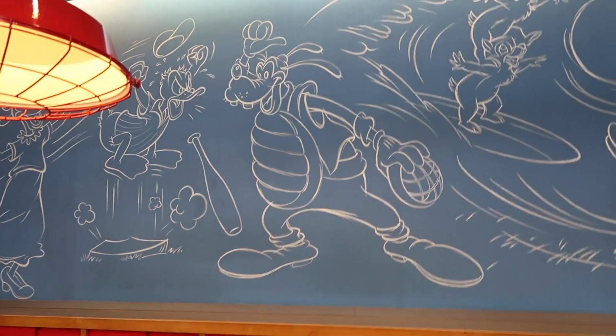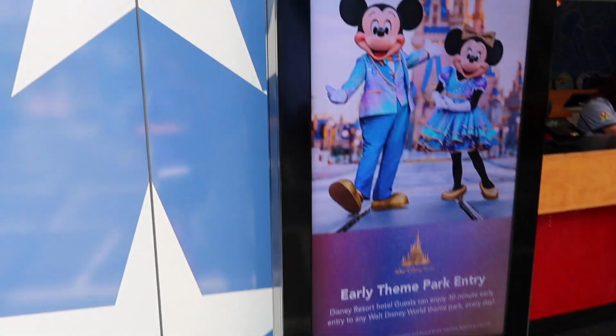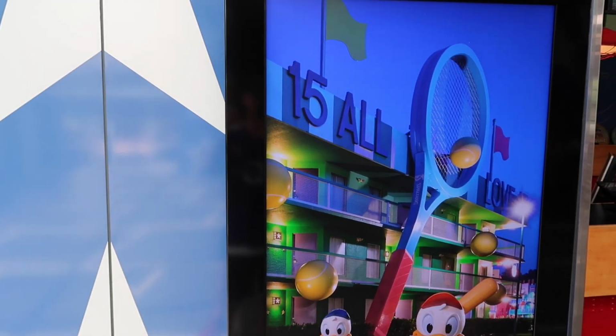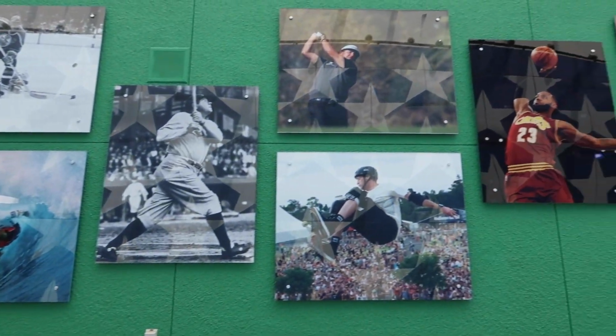Really neat. Right next to the check-in, they have this little video board here, which has a lot of different information too. It talks about early park entry, as you can see here. It also had the park hours, different things like that. It also had a directory for All-Star Sports, where to get around and everything like that. So very helpful here.